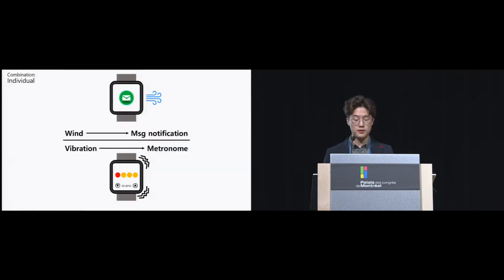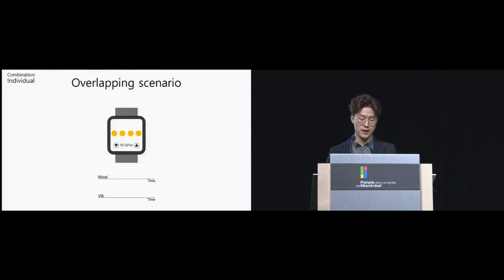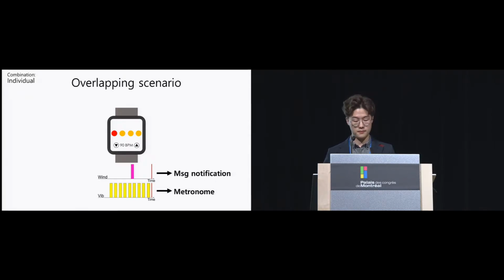The other research question relates to a specific case of individual combination. In this example scenario, wind feedback is assigned to a message notification, and vibration feedback is assigned to a metronome application. As you see in the animation, the metronome tick is delivered with vibration, and suddenly, the message notification breaks in. Because the two modalities are used totally independently, an overlap could occur for an individual combination.